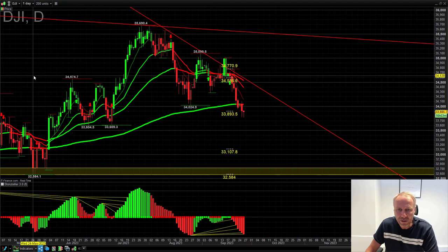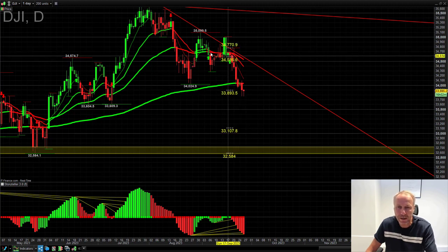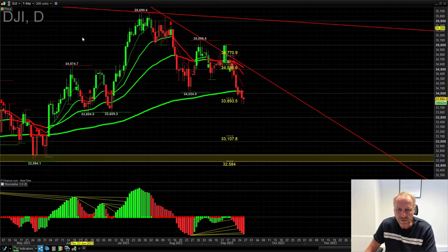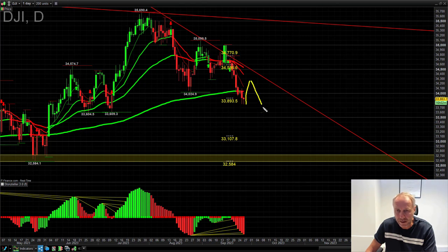The Dow Jones Industrial Average has been really nice as well. We hit profit target yesterday, that first one at 33,893. If you're not taking advantage of these markets, guys, something is wrong. Next profit target, 33,107. Cracking move. And I think this next rally up, you'll get another opportunity to short these markets, guys. So get ready for the next rally.